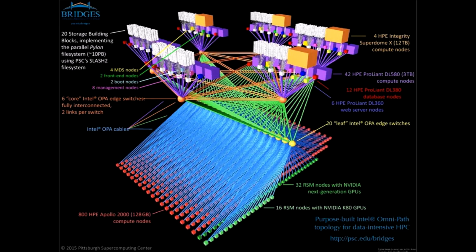What's salient here is that Bridges is actually the first production deployment of the new Intel Omni-Path architecture fabric. And this is something we worked with for a long time. We partnered with Intel on ensuring that this particular topology, which we developed at PSC, will be routable and resilient to various types of failures. It's really a two-tier island topology. So at the top, we have these 6 orange spheres, and those are what we call the core network. Each one has 2 links between all of the other core switches. That's what provides us resilience and gives us multiple paths from each compute node to data.